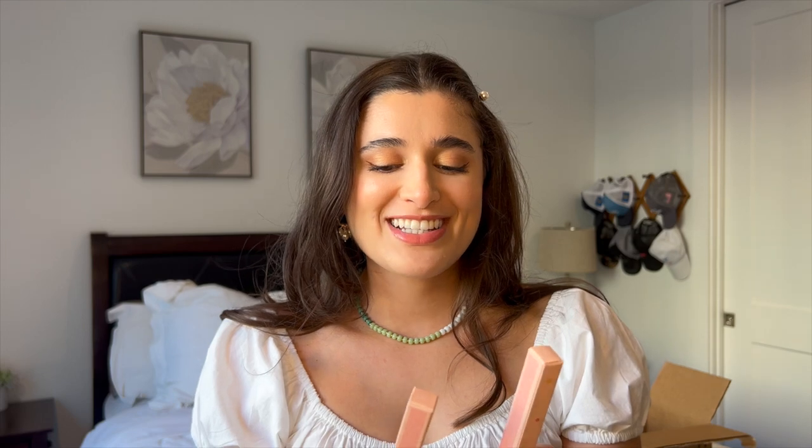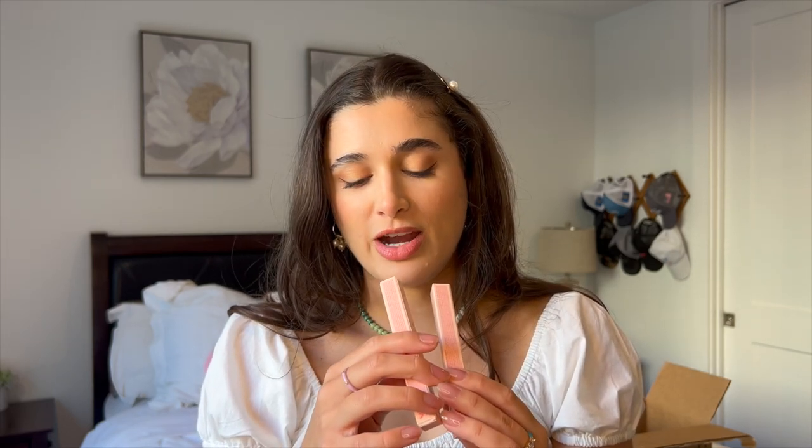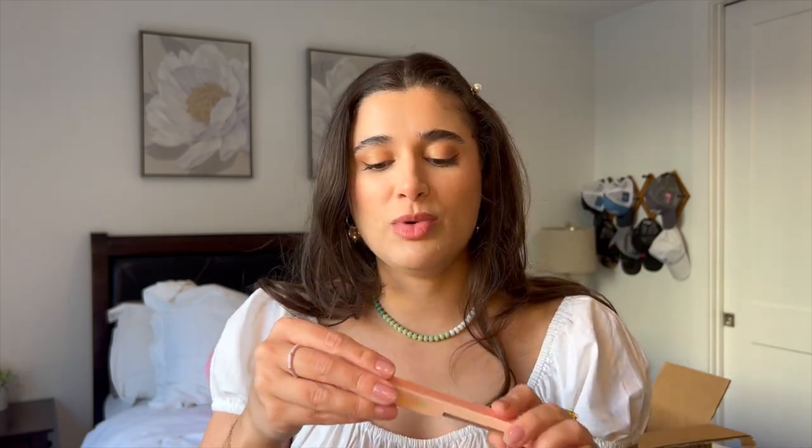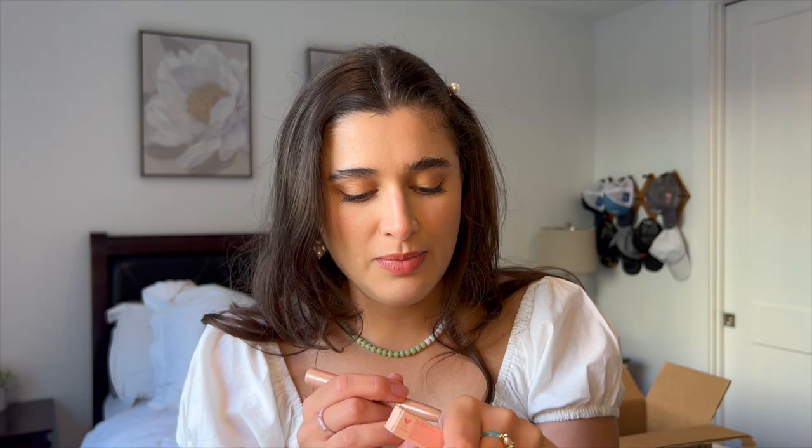And then in the shadow sticks, I've never tried this formula before, so I'm pretty excited. I did pick up two. I picked up Honey BB and then Friday Feels, and they're both metallics. So we have Honey BB, which is more of a champagne color. I figured this one would be good for every day. I could stick it in my inner corner and it would be really pretty. So this is a champagne metallic, very pretty.